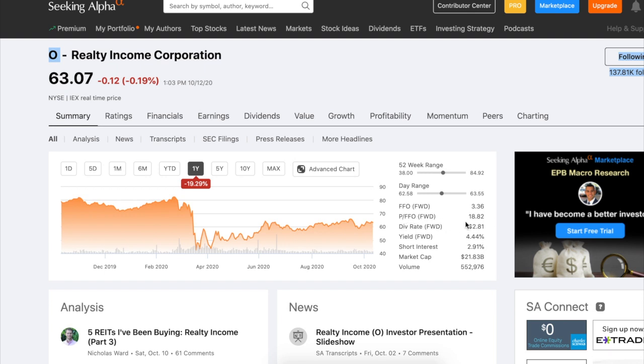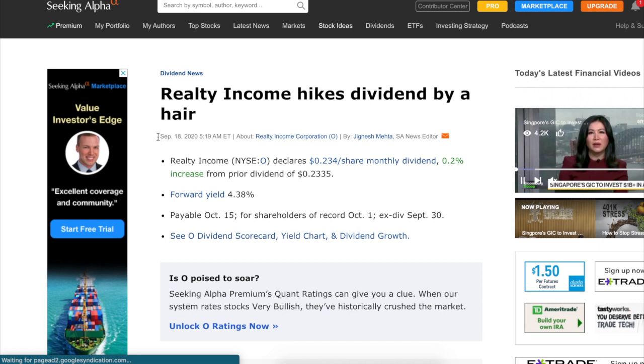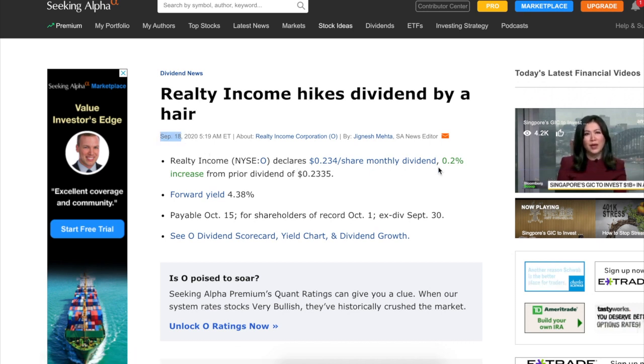Price to funds from operation is at 18. It is on the high side, but still this is a high quality monthly paying dividend company, Realty Income. And another bright piece of news here is that on September 18, the company also declared an increase, about a 0.2% increase from the prior dividend.